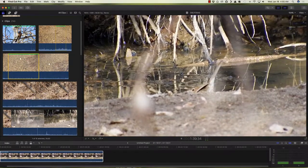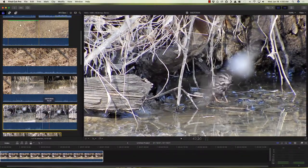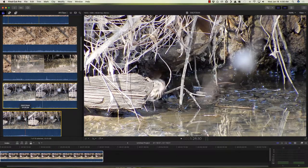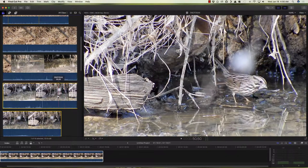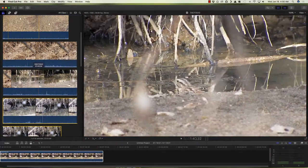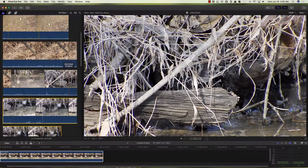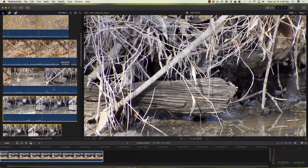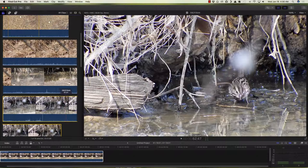And some interesting video of this bird just looking for things to eat along the edge of the creek here. He's popping around. A little blurry spot is leaves hanging off of tree branches between me and the bird. I'm never in control when I'm videotaping. There's always something between me and the nature, and we have to work around that and find the gems.